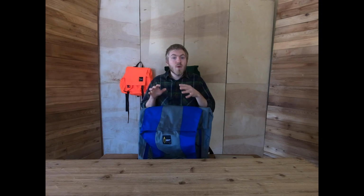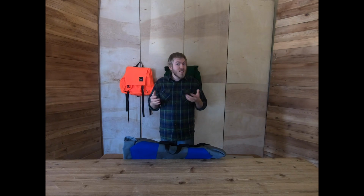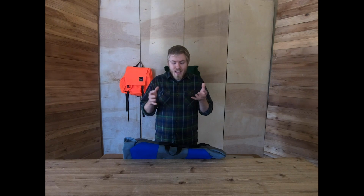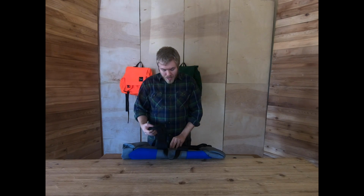What we want these Portage packs to be, what we want these personal packs to be, are a pack that can be any sort of adventure you're imagining. So it has the room, the utility to be used on more than just a narrow use. Like a bike bag might just be used for biking, but a utility-based pack that gives you lots of different options, lots of different uses is really great.